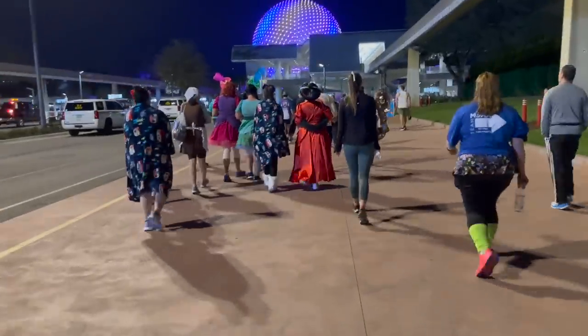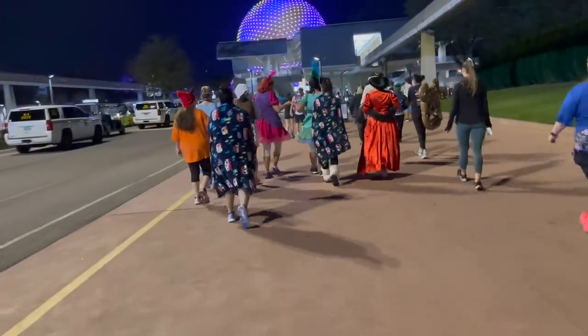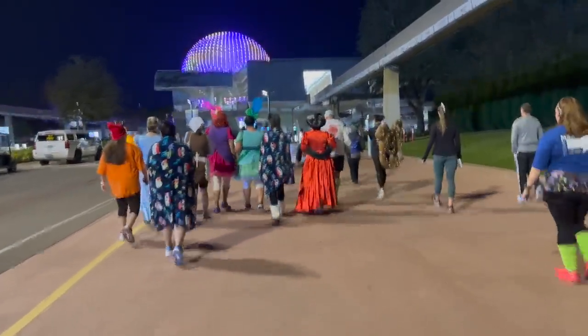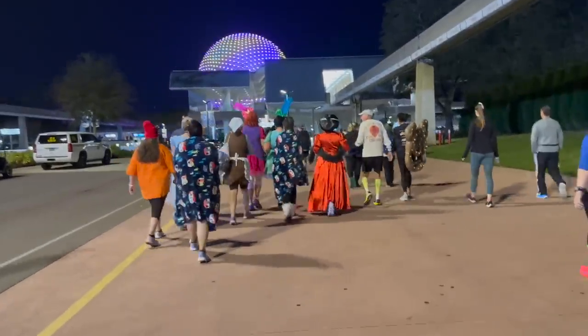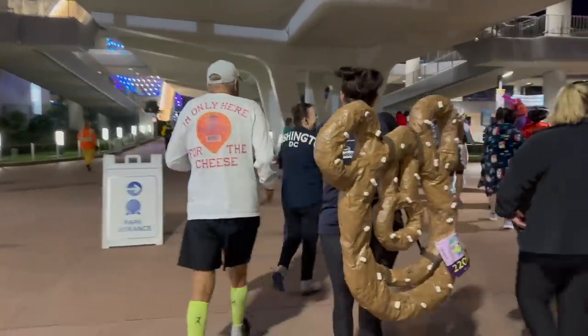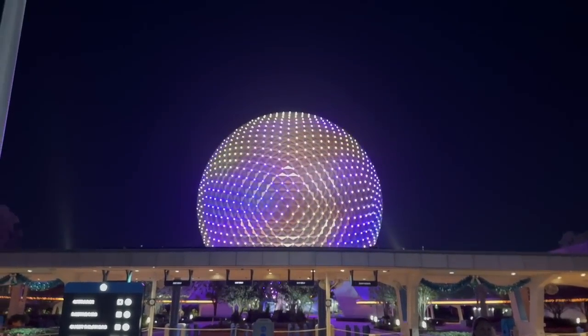You don't believe that people go all out with their costumes here. Do you see the Mickey pretzel? And Cinderella's whole family? Come on. That's dedication. See, I'm only here for the cheese shirt. How pretty. So pretty. I felt like yesterday they didn't play any 90s music. Playing it today.